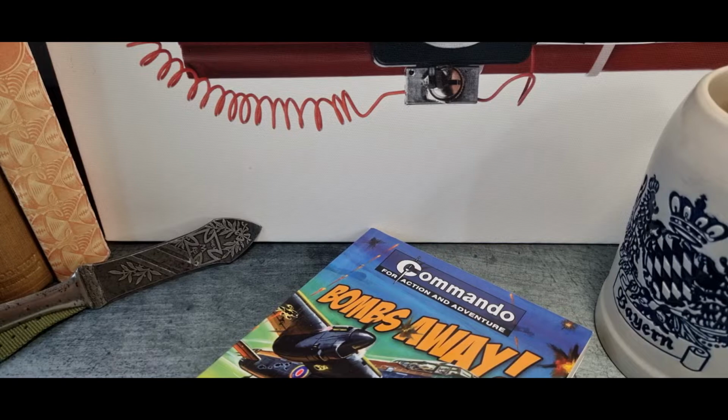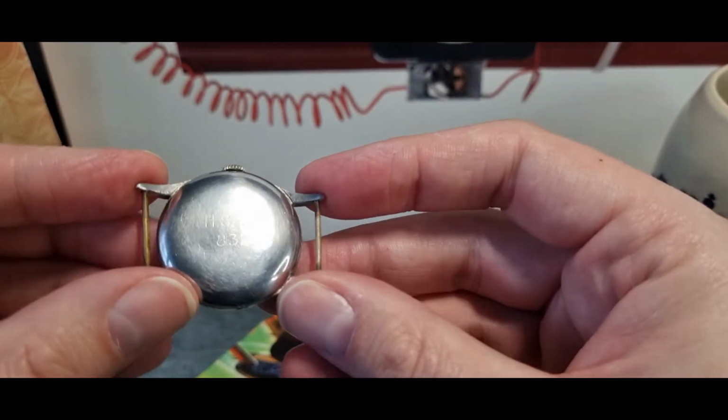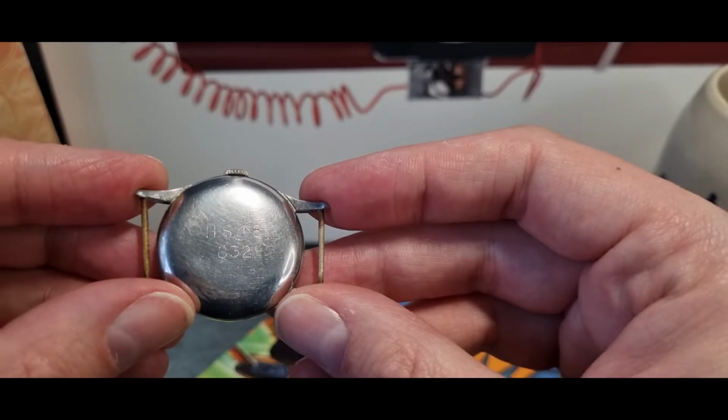It's difficult to show you on camera here, so I might have to put up a still shot. The nomenclature on the back: we've got the HS, the broad arrow, and then the 8, and then the issue number, which is 8321.